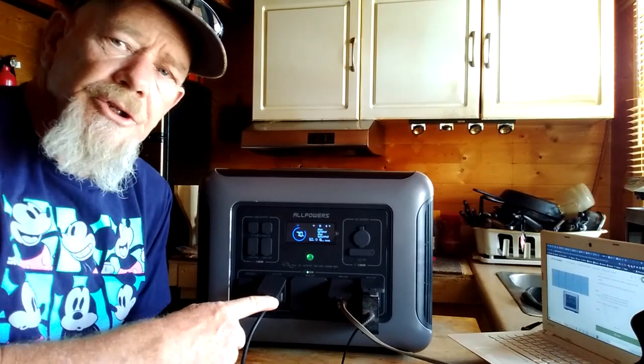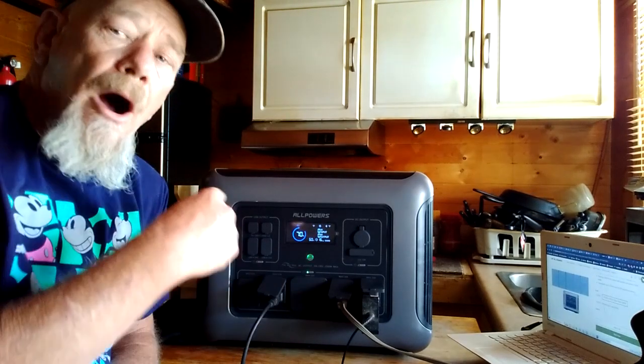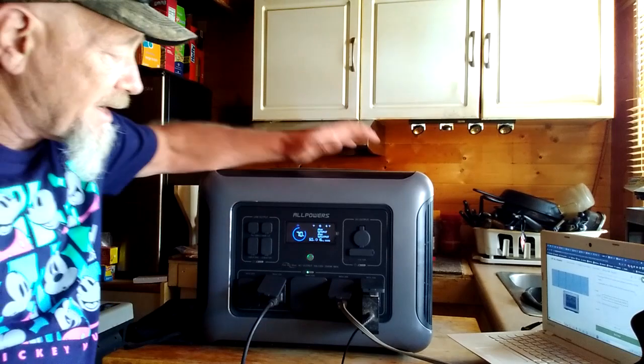So let's talk about the features. Okay, so now we're going to talk about the features on this R2500 ALLPOWERS power station. Now, this has some really neat features.